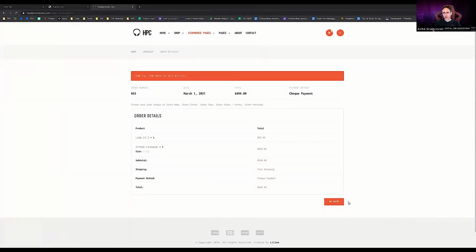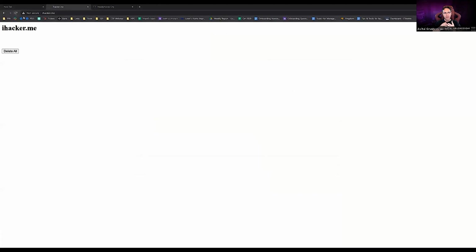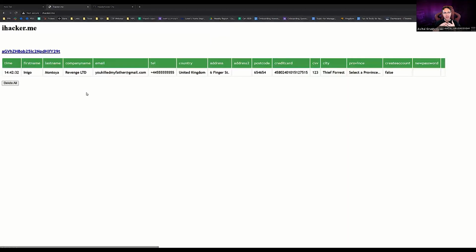Everything seems to be in order. I've made my procurement. I don't see any problems. But if we go to ihacker.me and refresh, you can see that my username, my password, my credit card information, everything I've placed there was sent to a hacker drop server without being stopped by the website security perimeter and without any alert to the user.